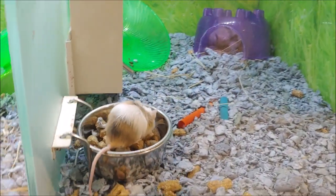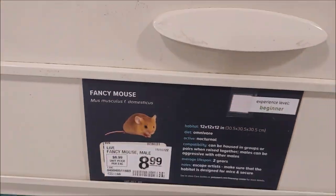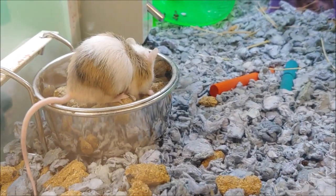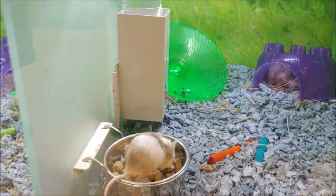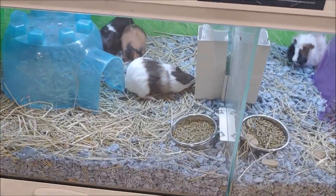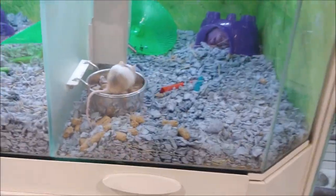Oh, here's a little mouse, it looks like. We have a fancy mouse. Isn't he cute? He's eating. Aw. Guinea pig. It's really cute. There he is. I like the mouse, though. I like his little tail.